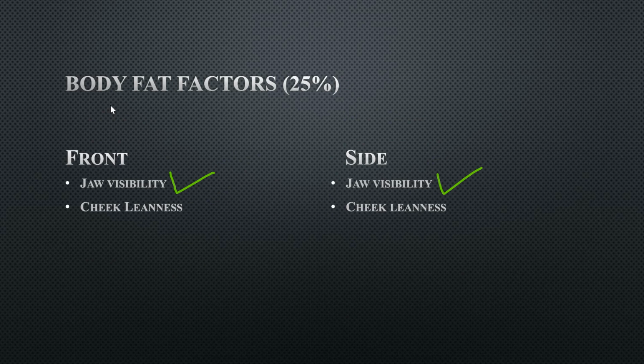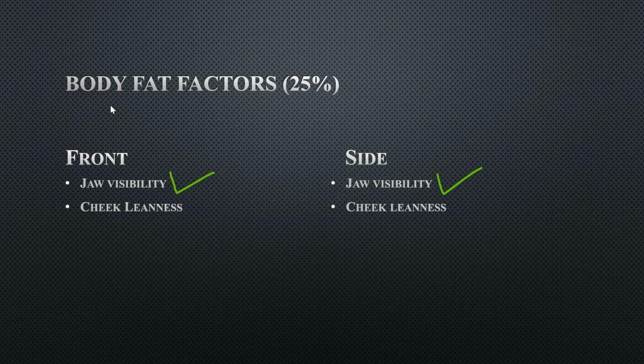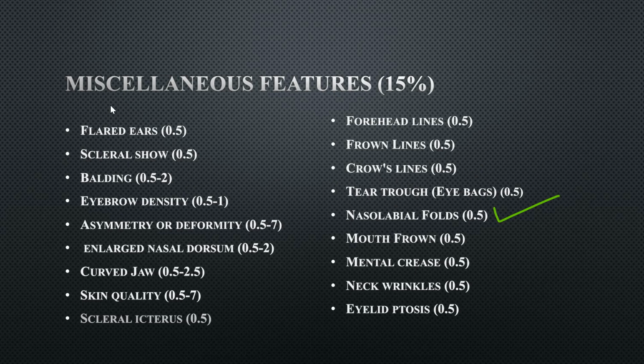Alright, so the body fat factors. Now, before, I would say his body fat factors was probably around like a 6, maybe a 6.5. Now, if you check on his Instagram, he did gain a little bit of weight in his face, and his body fat factors is more closer to like a 5 or maybe a 5.5. So he did lose a little bit of points for that. So he does carry a little bit more weight in his face now.